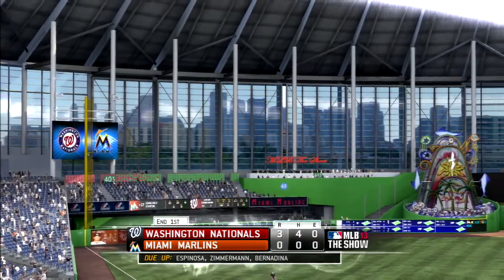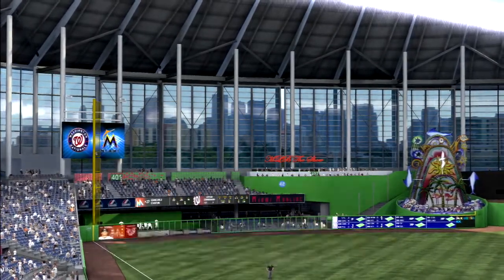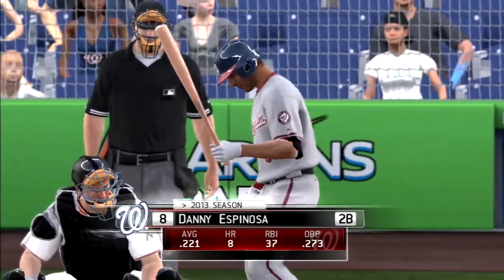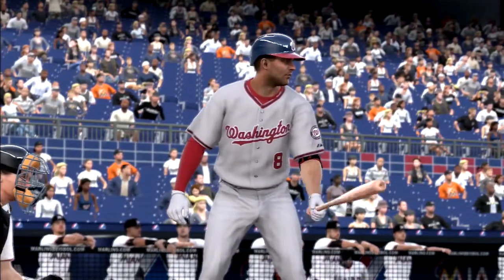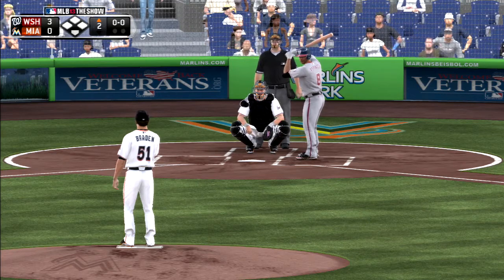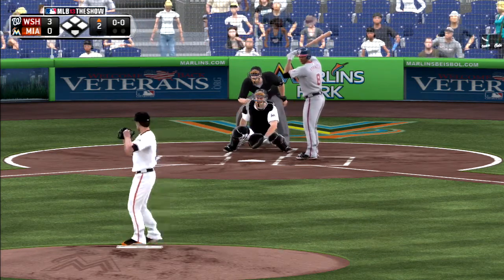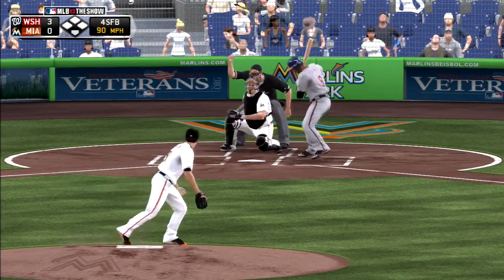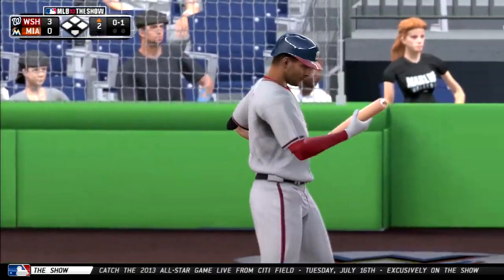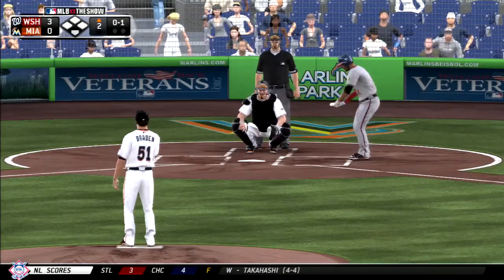Second inning coming up here in South Florida. The Nationals lead it 3-0. Danny Espinosa leads things off now in the top half of the second. And he gets ahead here with the fastball, strike one. Oh, and you wonder if maybe he decided beforehand just to take a pitch up there first. Too bad for him because that thing was right down Broadway.